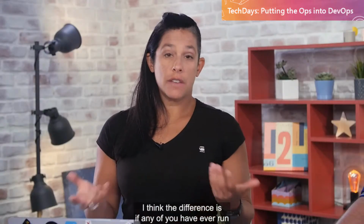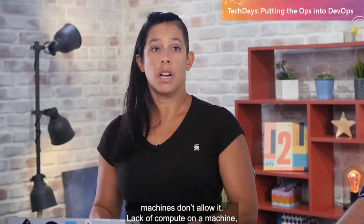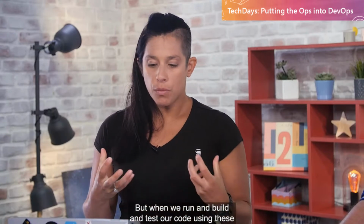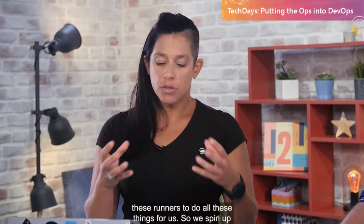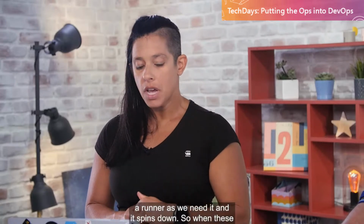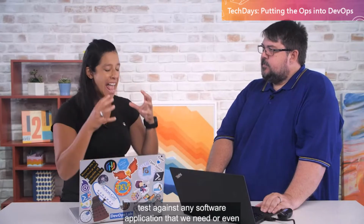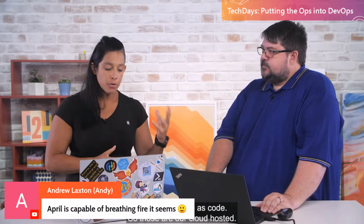I think the difference is if any of you have ever run any testing tools locally on your machine, sometimes machines don't allow it. Lack of compute on a machine, there's ways to work around that we won't get into today. But when we run and build and test our code using these third-party tools like GitHub or Azure DevOps, we're using these runners to do all these things for us. So we spin up a runner as we need it, and it spins down. So when these are cloud-hosted, both Azure DevOps and GitHub use macOS, Linux, and Windows. So we can literally test against any software application that we need, or even, you know, for infrastructure as code. So those are cloud hosted.